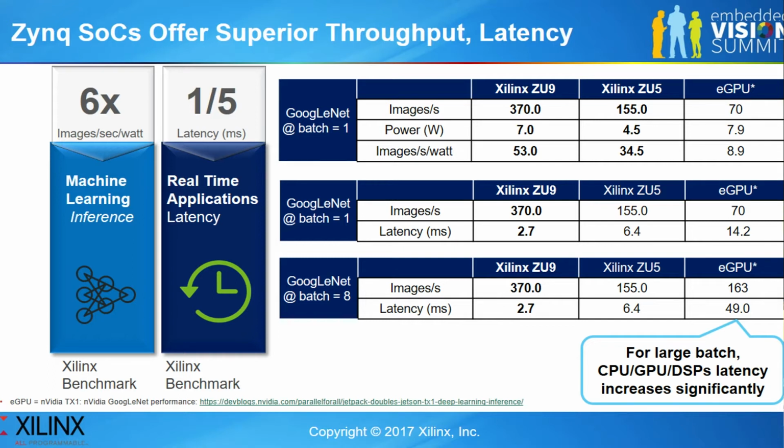If you look at GoogleNet, it was the representative network that we used for benchmarking purposes. We can get 370 images per second on ZU9. On ZU5, which is another Zynq device, we can get 155 images per second. One thing I should point out here is Xilinx actually has a wide range of devices that vary from small devices designed for low power to larger devices designed for high performance. So we just took 2 representative devices from the family, ZU9 and ZU5, and compared them with the embedded GPU.